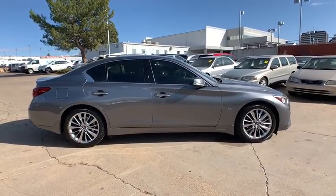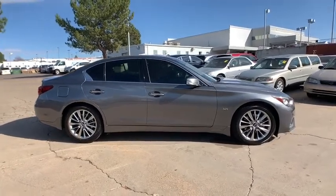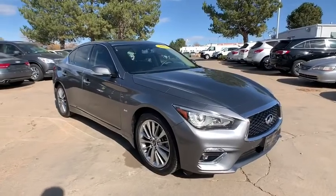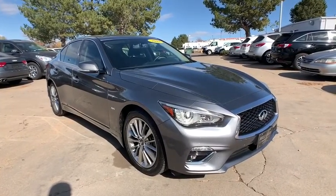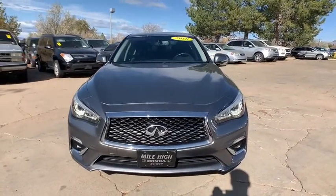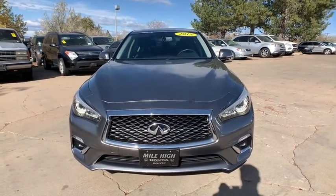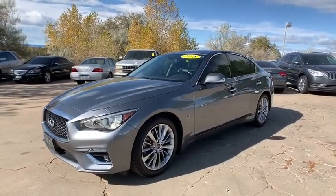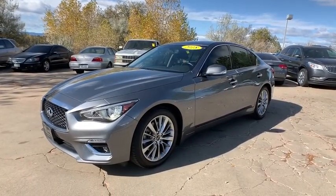Backup camera, power passenger seat, keyless entry, stability control, traction control, anti-lock braking system, all-wheel drive, steering wheel audio controls, Bluetooth, leather-wrapped steering wheel, power steering, adjustable steering wheel, cruise control, auto-dimming rear view mirror, floor mats, keyless start, aluminum wheels, four-wheel disc brakes, AM/FM stereo radio.